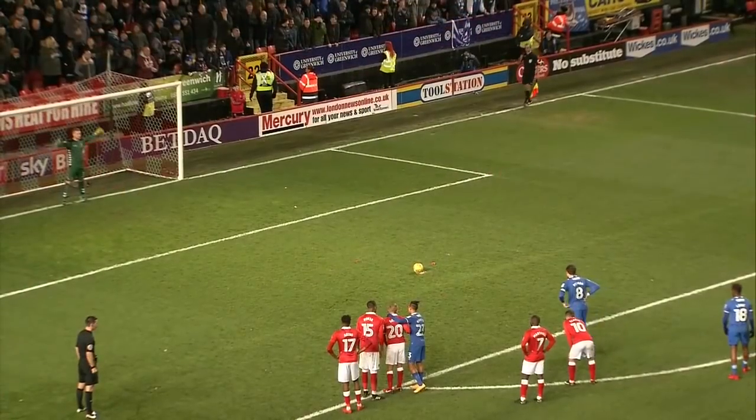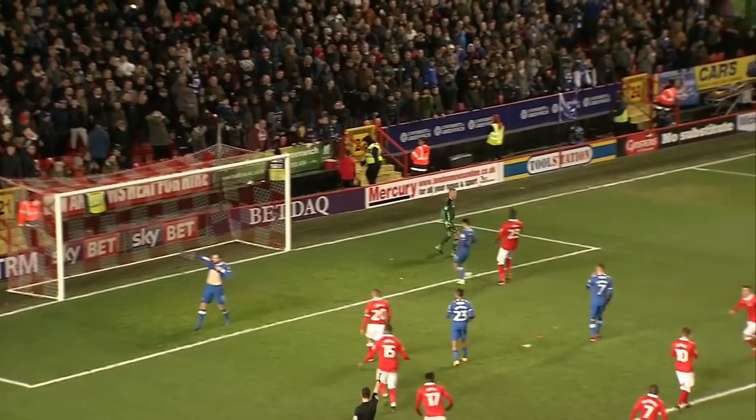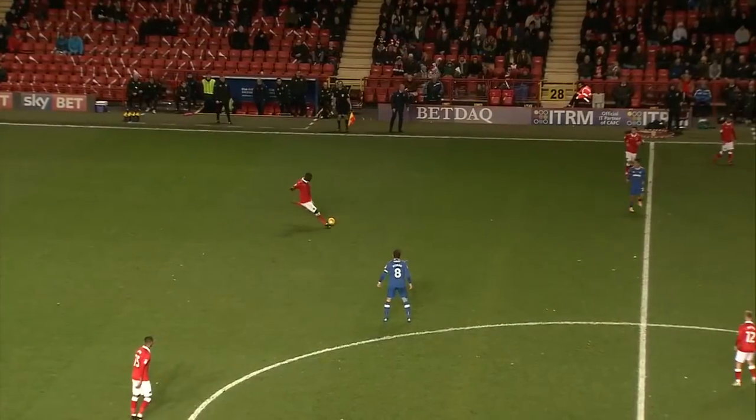It's a penalty. Pittman, here he is, right footed. And he drilled it, and it's saved! It's saved! Saved by Amos down to his left. And it's a corner. Decent save as well.